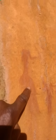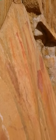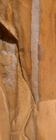Don't go up, boy. This is a bushman painting. These are bushman paintings. These are bushman paintings. Those ones. Those are bushman paintings. Look, it's the baby one. You want to go and look, Maureen?